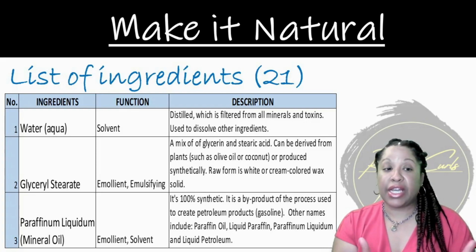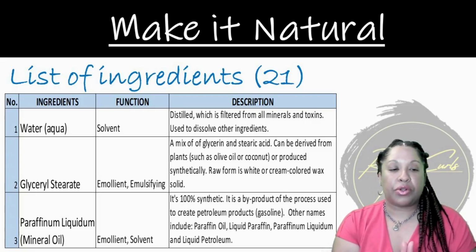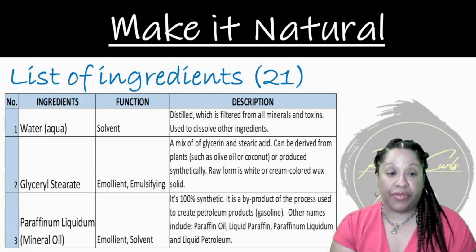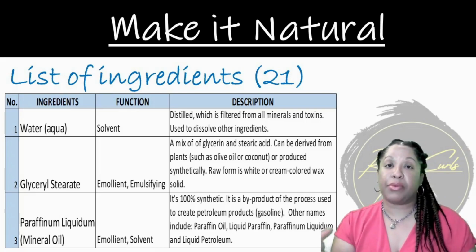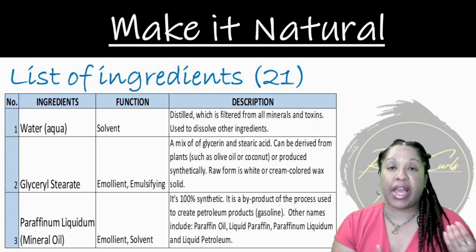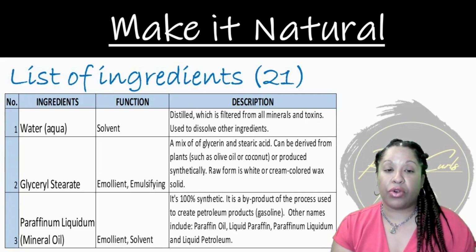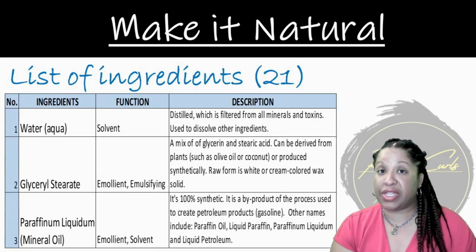Usually you want to use distilled, which is filtered from all minerals and toxins. The second ingredient is glycerol stearate. I hope I pronounced that correctly. Glycerol stearate is an emollient and emulsifier. Emollient has conditioning properties, and the emulsifying helps bind the water and oil together. It's a mixture of glycerin and stearic acid, can be derived from plants such as olive oil or coconut, or it can be produced synthetically.